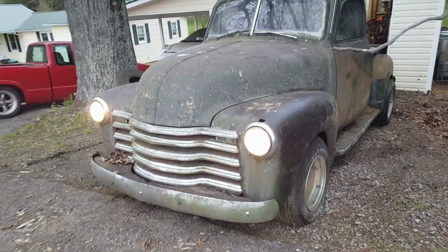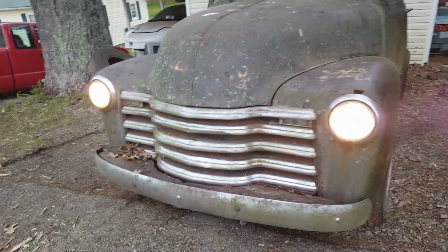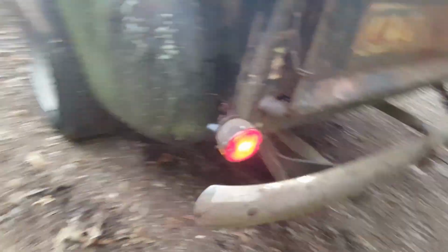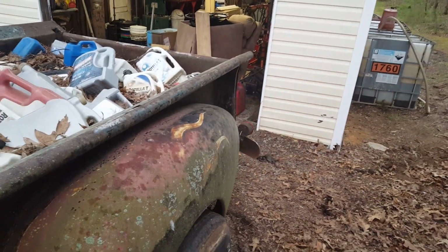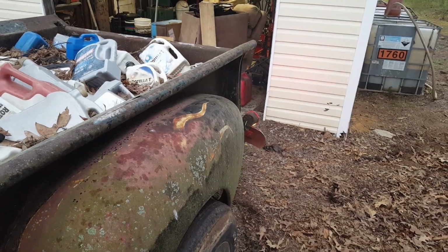I know y'all won't believe me unless I show you, but the headlights work. And let me show you back here. Tail light works. And let me show you in here. Interior lights work. Pretty dang amazing. And brake light works. See it flashing?